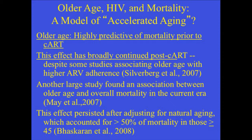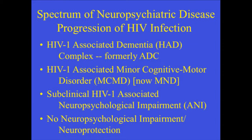So older age is highly predictive of mortality. And this was true prior to the combination antiretroviral therapies being available, but it's also true after their availability. And it's been shown even adjusting for normal aging. So there's a spectrum now, focusing more on HIV-associated neurocognitive disorders, specifically of severity of these disorders, that I want to share with you.